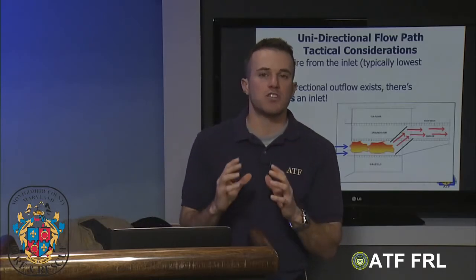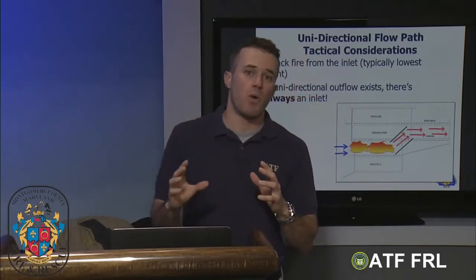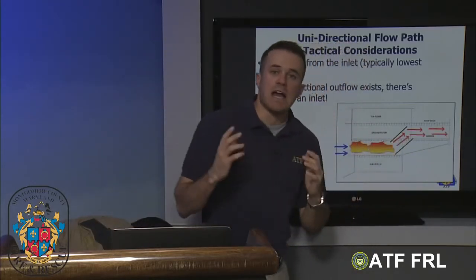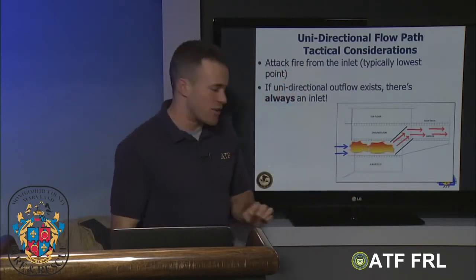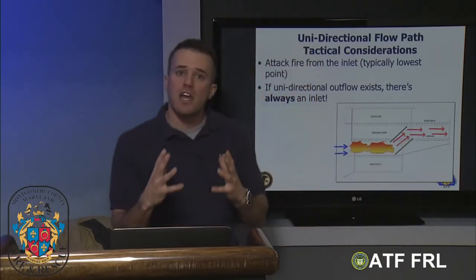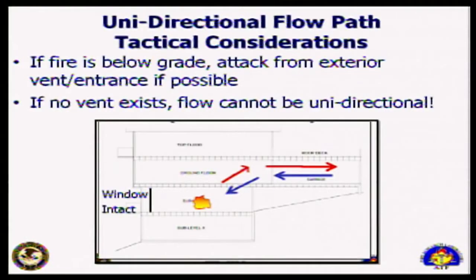So if there's a unidirectional flow outward somewhere, there's got to be an inlet. That's the best place to flow water. If you try to combat that unidirectional flow with a hand line, you're not going to make much leeway. Why? You're not cooling the source of all that energy. And we'll show you some videos of that in the next series. Conversely, if you use that flow path to your advantage, flow water in through the inlet, things get better very, very fast.